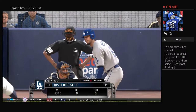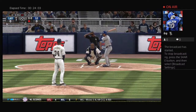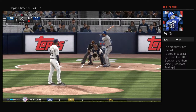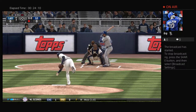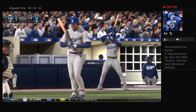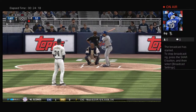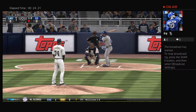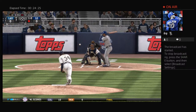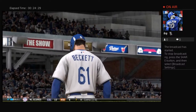Josh Beckett will dig in here. Fastball, and that ran in on him as he had to limbo out of the way that time. And you know what? That's not a big breaking ball coming up high and tight. That's going to get your attention a little. Out of play off to the right. It's 1-1.